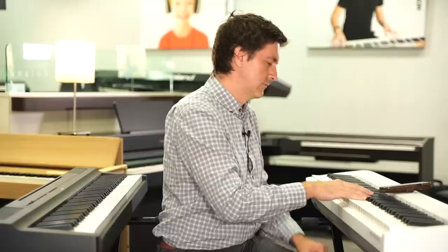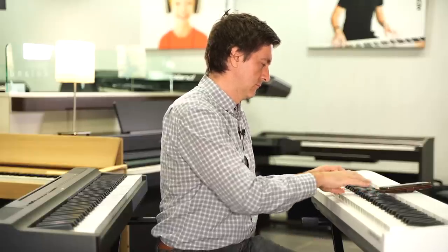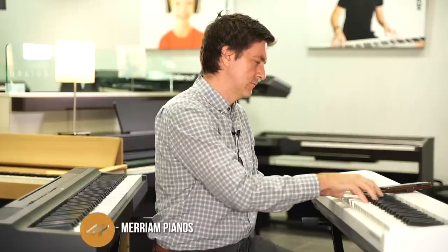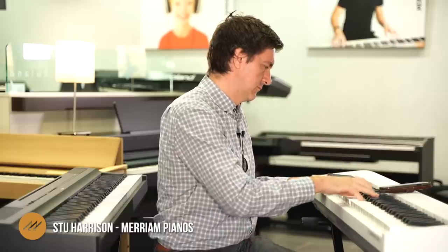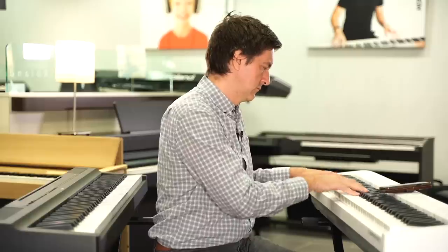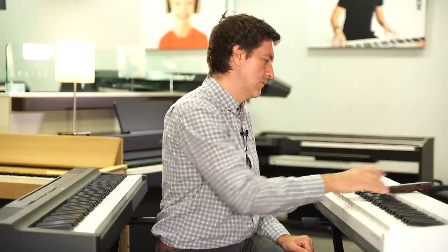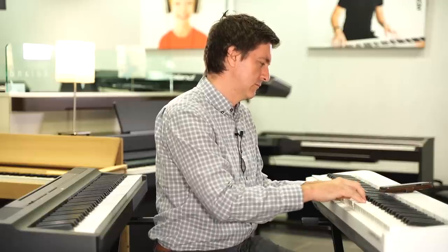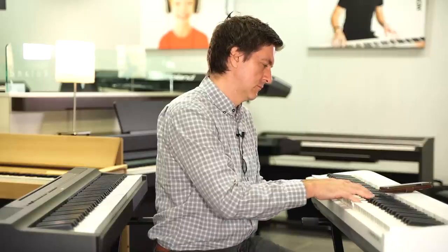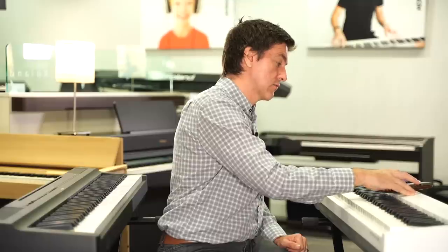That's pretty good. Gospel spin and combo jazz organ are probably my two favorites. And then quite a few string options in here.